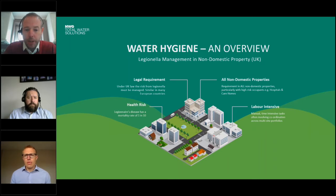Once you've worked out there is a risk, you've got to identify it. So how do you do that? Well, you start off with a risk assessment. Every workplace must have a risk assessment in place. The control measures don't have to be elaborate, but you do have to have some documentation and a workflow in place. That's the requirement. One of the things that will come out of your risk assessment is a list of recommendations and control measures. Now, the key control measures, as will come out loud and clear in this presentation, for non-domestic water systems, are temperature and turnover.